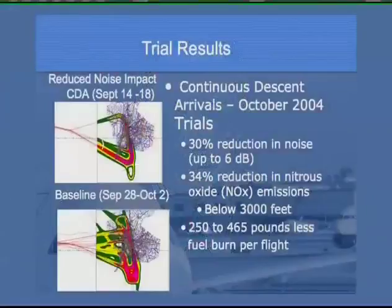We do have a slide here that shows the results of that test. On the top left, you'll see basically when we were doing these trials, how compact the flight paths were. And on the bottom one, you can see that they're all over the place. That's the difference between when you can take the airplane from altitude, put them on an optimal path, rather than all the vectoring and other things that occur in a modern environment. But the real surprise was some of the stuff on the right. There was a 30% reduction in noise and a greater than 30% reduction in emissions.